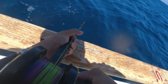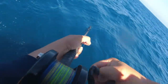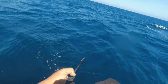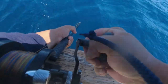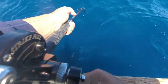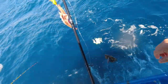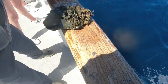Something else altogether. I don't know what this is. I got a big one. Style hook or something there. It's coming up slow, man. It's a rockfish. What the hell is it? That's my luck right there. Oh, that looks cool.